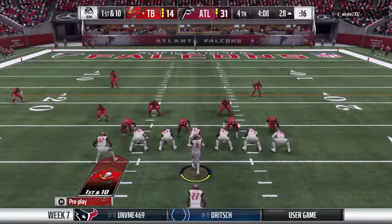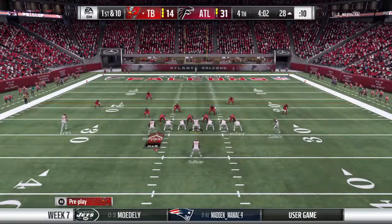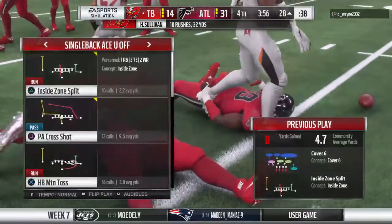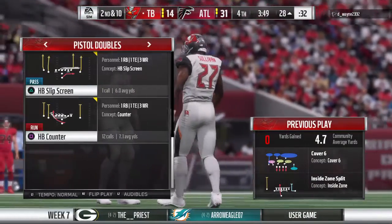Possible run anticipation here as the D-line sandwiches together. And they give this time to the tailback. And he's going to be hemmed in and brought down right at the line of scrimmage. Officially no gain on the play, and it's 2nd down.